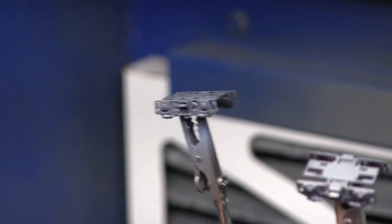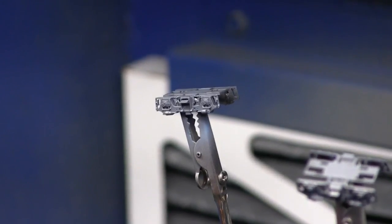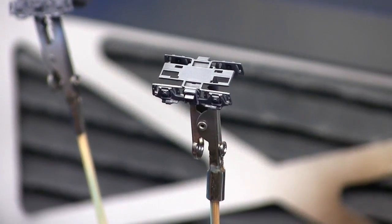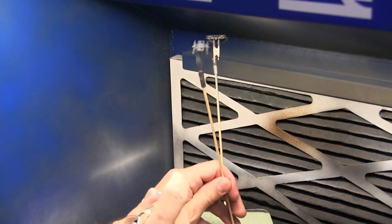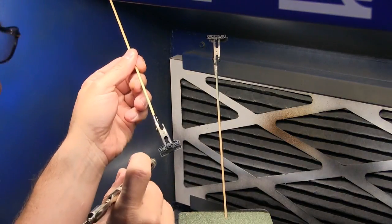You can see there it is. We got some nice even coverage. I know the video doesn't do it justice, but when you turned it there, you can actually see it pop out.